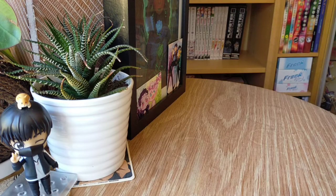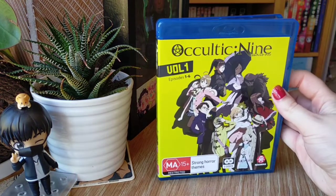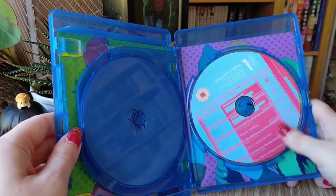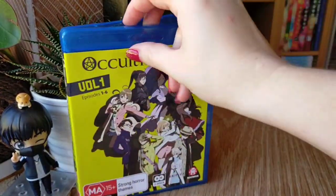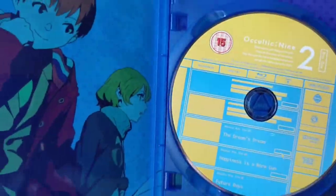Next is a series that I have watched. It was fine. I remember enjoying it for the most part when it first came out, or when I watched it. This is Volume 1 and Volume 2, so the entire series of Occultic 9. I believe both sets are DVD Blu-ray releases. This one has the first 6 episodes on it, and this one has the last 6 episodes, 12 episodes in all.